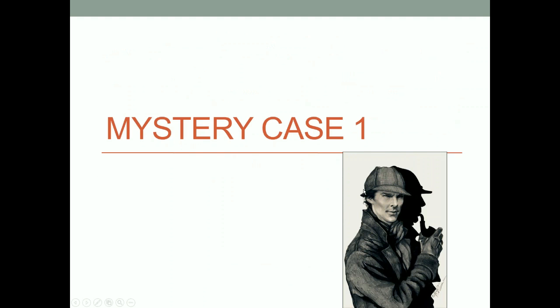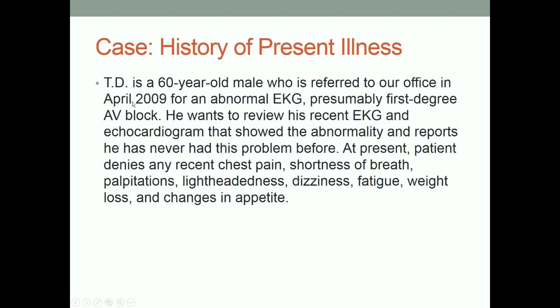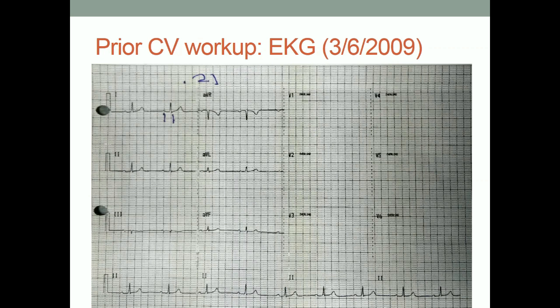Let's go on. Mystery case. Today we have a gentleman to show you, a 60-year-old male who was referred in April 2009. He works at the airport, screening people for security. He had some first-degree AV block on his EKG. He brought his EKG and echo and wanted us to review and see what's going on. There was no echo abnormality, it was just an EKG abnormality. The patient denied any symptoms. This was his EKG, which basically shows his first-degree AV block. You can see this EKG is part of his stress test, so you only have some of the leads, not all the leads, but it looks pretty good on what we see there.